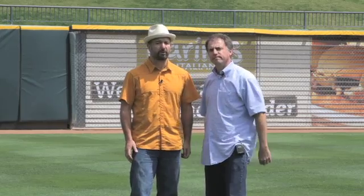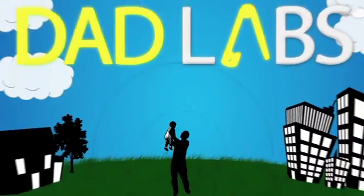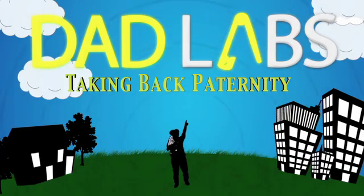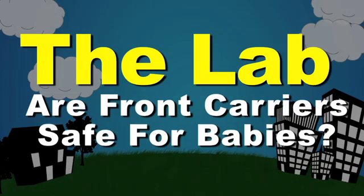Today in the lab, we're reporting from the source of rumors that front carriers may actually be bad for a developing baby's hips and spine. That's right, today we're coming to you from left field. We're actually here at the Dell Diamond, home of the Roundrock Express, because this is a perfect venue for an outing with a baby in a front carrier.